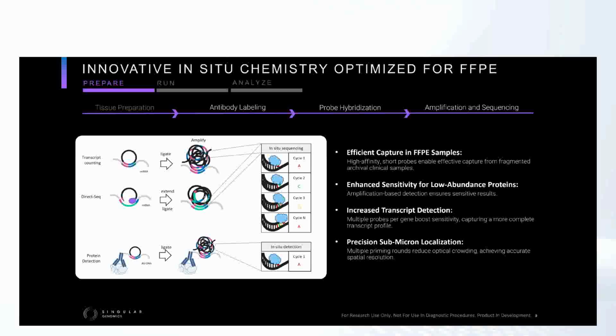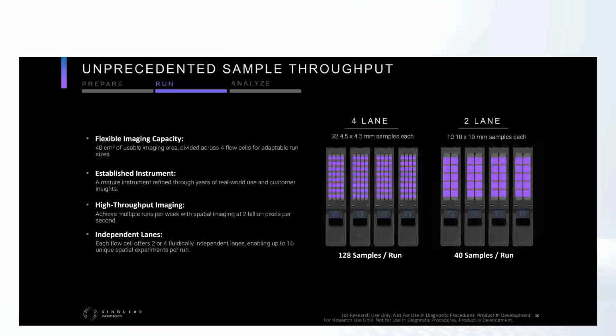This whole process, like I said, is about a 2.5 day wet lab workflow. Once you're ready to load the system, that's where you'll put in the flow cells. We have 2 configurations. We have a 4-lane flow cell, and you can get 32 of those 4.5 by 4.5 millimeter ROIs in each flow cell, so 128 per run. And then we have a 2-lane configuration where you can get 10 by 10 millimeter samples, so 40 samples per run.